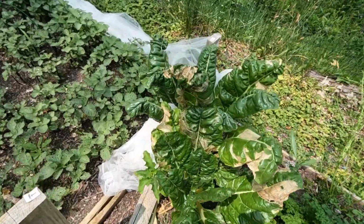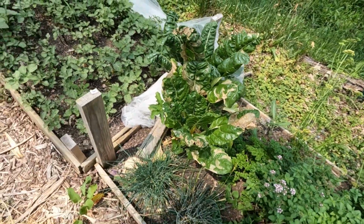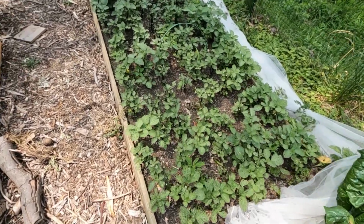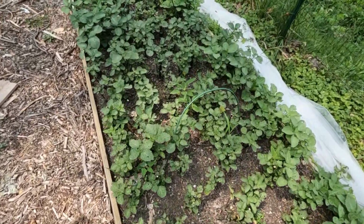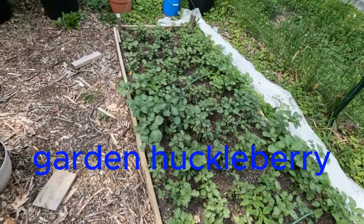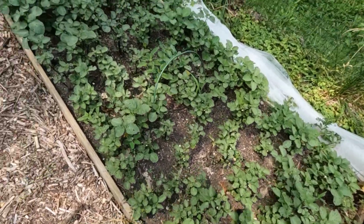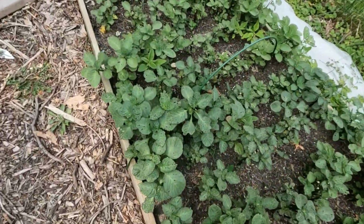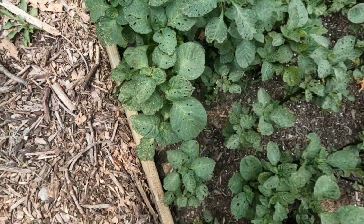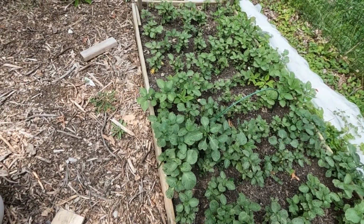My Swiss chard, I don't know, there's a disease attacking the leaves. This year I've struggled a lot with my plants, guys. A lot. Disease. Even you see my garden huckleberry, as soon as I harvest it, the second leaves are not good. Some disease is affecting the leaves. So this is my garden huckleberry. Look at that. I don't know, guys. This year I keep telling you guys it's different. Look at the leaves. There's just something eating the leaves, making it like whole yellowish. I've done everything this year.